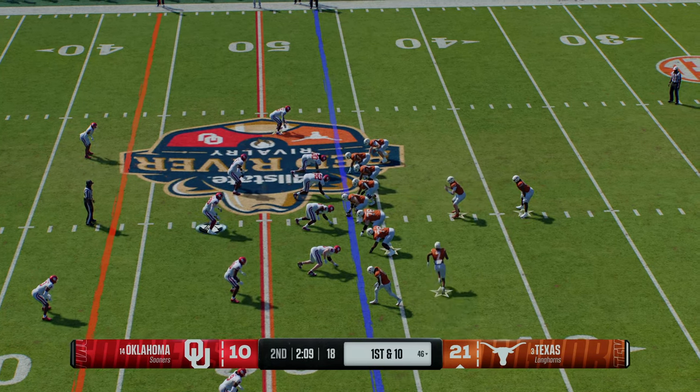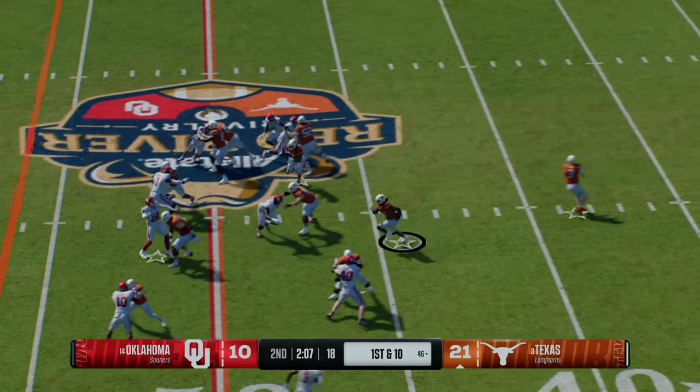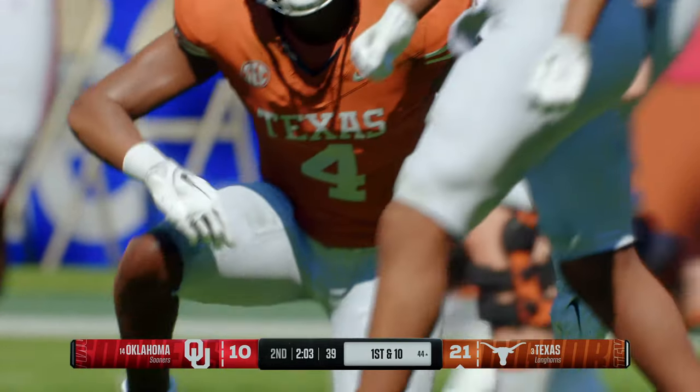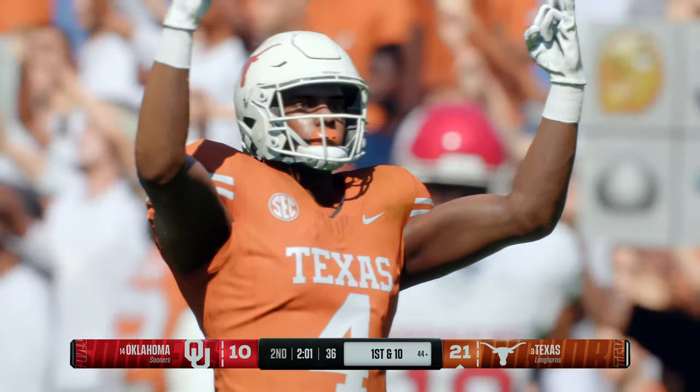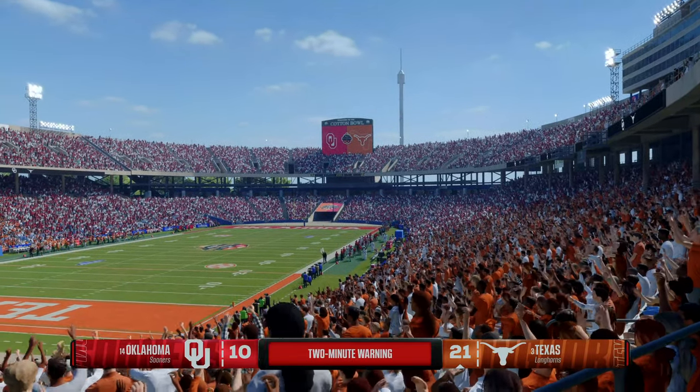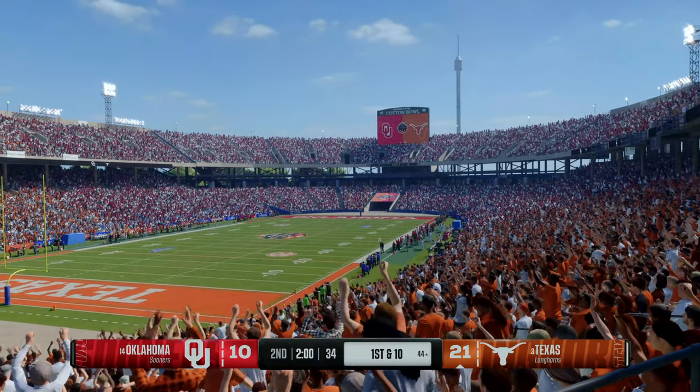Pre-snap motion from the receiver. They'll go with the ground game here. Running back takes the handoff. They get him down, but he crosses midfield, spot the ball at the 44. That breaks the 2-minute warning here. Let's see if this offense can build on this big lead before halftime.